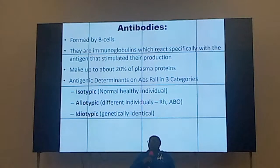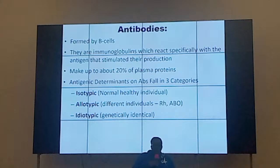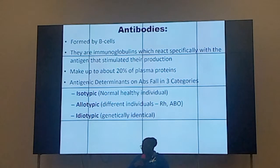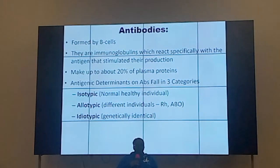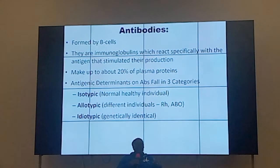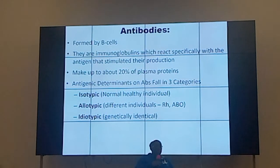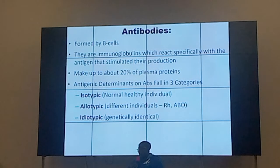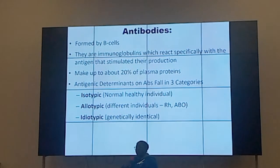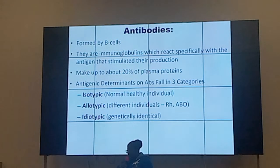What is not common is me getting blood from a pig or from a cow. We know automatically my body is going to react because we are different species. That is known as a xenotypic interaction, but it's not common because we don't really do that. So the most common ones are isotypic, allotypic, or idiotypic, because these actually happen in real life.